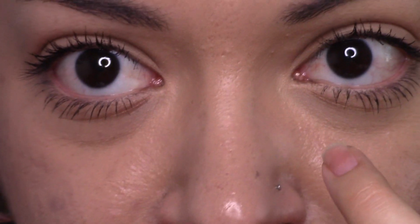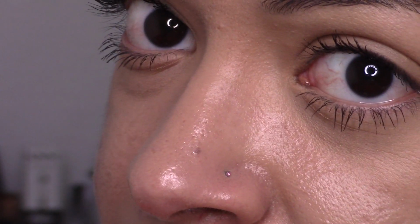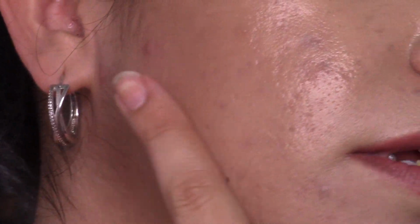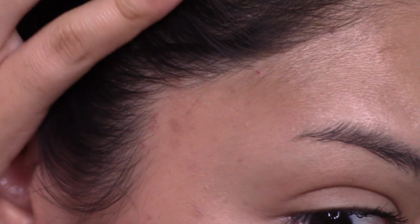Let me see, I'm gonna zoom in a little bit more. Let's get real personal. You could see my nose is just incredibly shiny. I'm trying to get you guys the best angle, but all that shine there, and then everywhere else it's dry. You see the perimeter of my face, a little bit on my chin there. Obviously this right here is very dry, and the perimeters of my face kind of went up a little bit here.